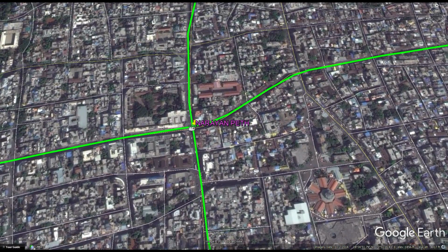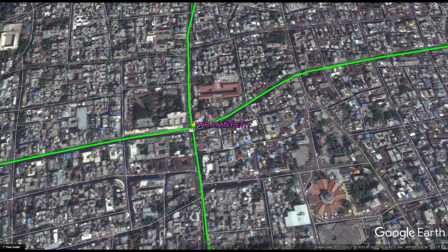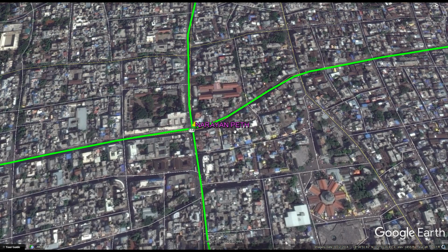Narayan Peth will be a cross station between line 1 and line 2. It will probably be the busiest station in the system for the sole reason that it is the intersection station. So people coming from line 1 can connect to line 2 to go south to Mahalakshmi, Swargat, that area, or to go north to Shivaji Nagar, to Pune University, all the way up to Baner area.